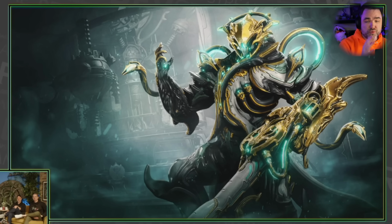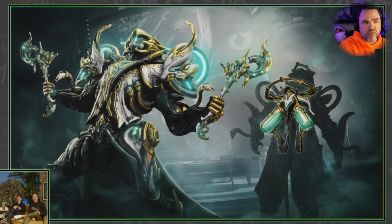There's going to be a February 6th patch and a February 12th patch that will have different things in it, but the headline of the February 12th patch is going to be new primes as part of that access. The new prime frame we're getting is Lavos Prime, pictured here on screen. We're also getting the weapon he's holding, Sedu Prime, and the dual Zoran Prime axes as the melee. Those 3 primes are coming along with some prime accessories related to the overall vibe that you see here from Lavos.